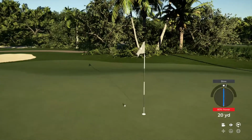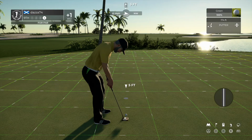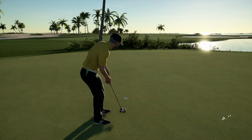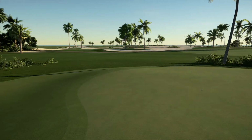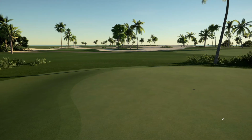Ooh, that was almost real nice. Good work out of that bunker. Not much work left to do here. All right, that putt'll go. Just one over at the moment.